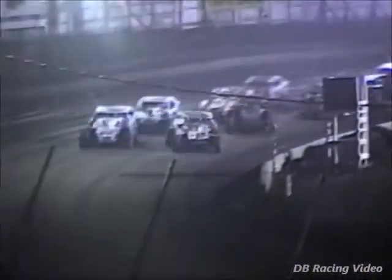Front row looking really strong, with Nicky Lapp on the outside and Jimmy Hauser, the HP2 car, on the inside. Now get set to go back to some green flag excitement. 20 laps, small block feature event. Here we go once again as they come down onto turn number 4. Green flag goes and the hammers go down.